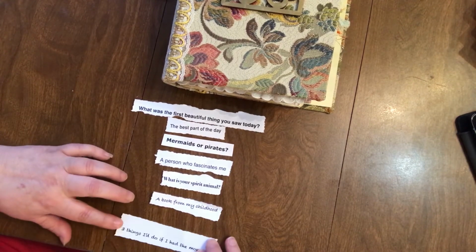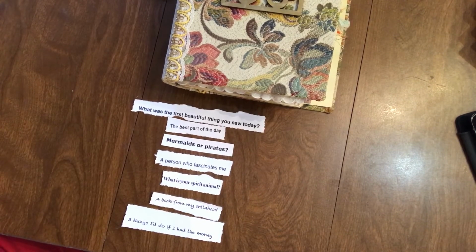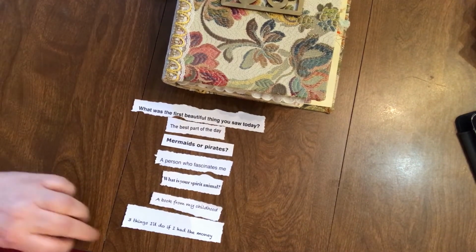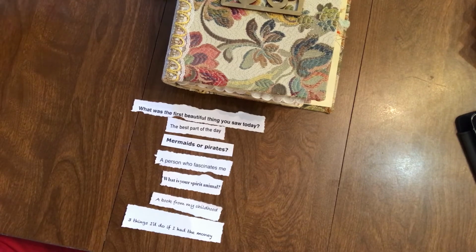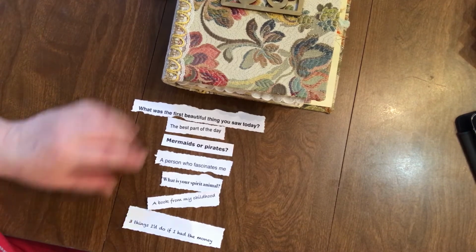And then the last one is 3 things I'd do if I had the money. Now mine are probably not going to be that extravagant. It's probably things that y'all have done. Like I said, I was a single parent for a really long time. I have a kid in college and another one coming up, and we're not rolling in the dough. So the things that I would do are probably things that everybody can afford to do. But 3 things that I would do if I had the money.